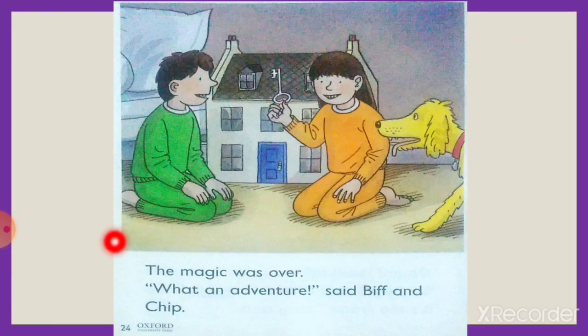The magic was over. "What an adventure," said Biff and Chip. Dear students, that night they discovered that it wasn't an ordinary key. It was a special key. It was a magic key. Is it so? Yes. Now tell me, do you like the story? Me too. It was really very interesting.